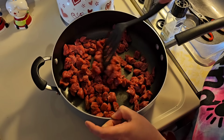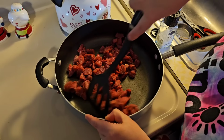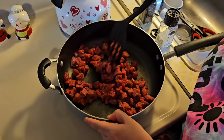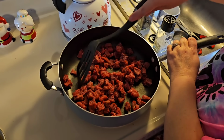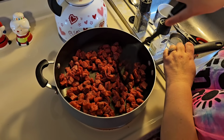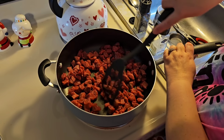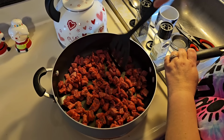Yeah. And so I'm just kind of mixing it around. So the garlic powder, salt, and pepper. Salt and pepper, garlic powder, and that's it. I mean, obviously, if you like other seasonings, you could do however you like. You want it to come out perfect, this is what you do. Well, yeah, you could do it however you like.